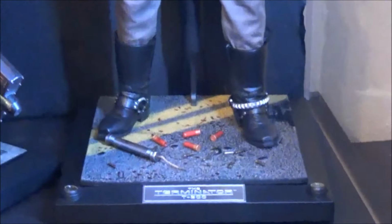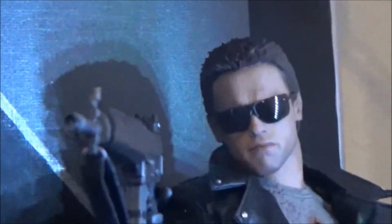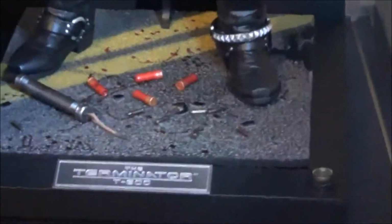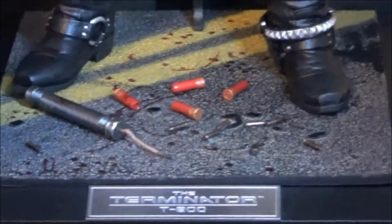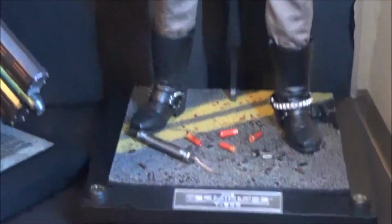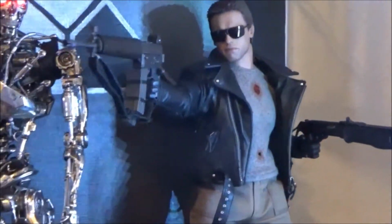Alright, so moving on, we have the battle damaged T1 T800. This one is all stock, no modifications done to it. The only thing I did was add some shotgun shells to his base. Those are from the John Wick shotgun. I just put them there on the floor. They're not glued or anything. I am liking that pose though. I just put him in that pose recently.